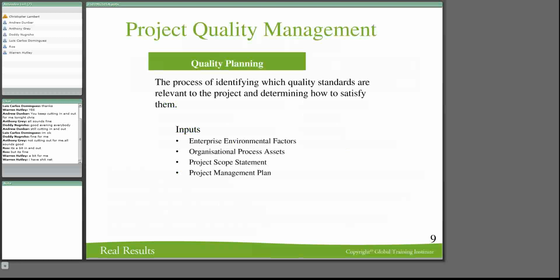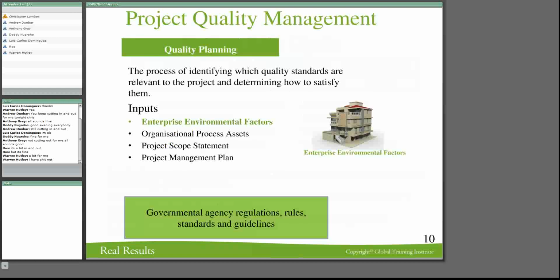So the first process that we need to look at is quality planning. In this process, we need to identify the quality standards. What are the standards that we're going to meet? This planning is critical for setting your metrics and your parameters, to make sure that we can satisfy them during the execution phase of the project. So we need the environmental factors, the organizational processes, the scope statement and the project management plan. Let's take each one of those and see how important it is for us.